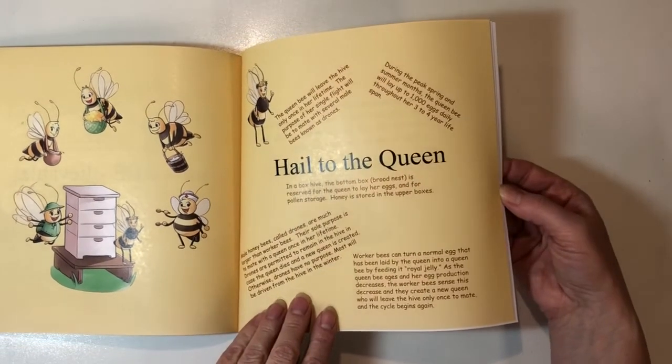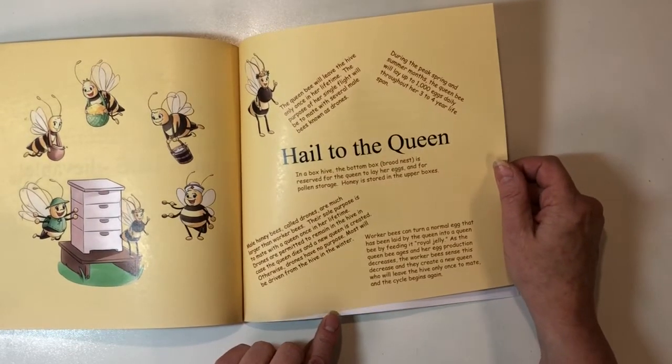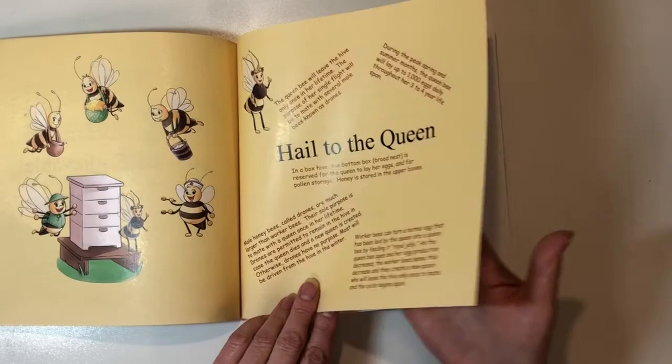Worker bees can turn a normal egg that has been laid by the queen into a queen bee by feeding it royal jelly. As the queen bee ages and her egg production decreases, the worker bees sense this decrease and they create a new queen who will leave the hive only once to mate, and the cycle begins again.